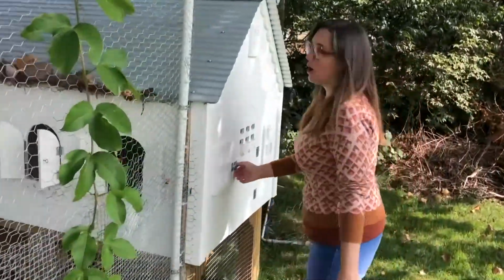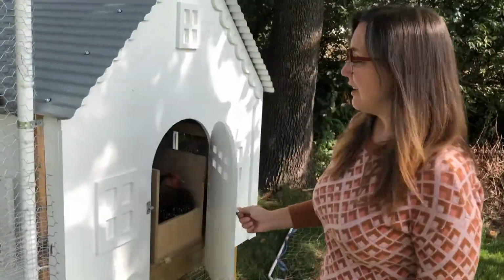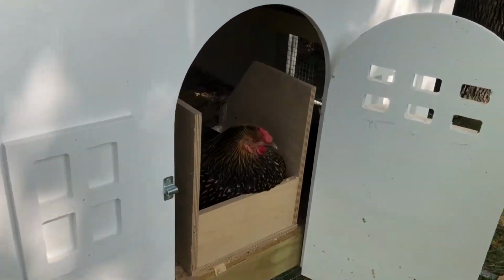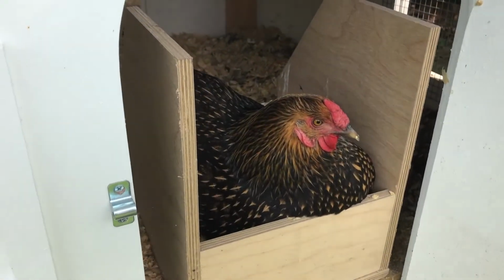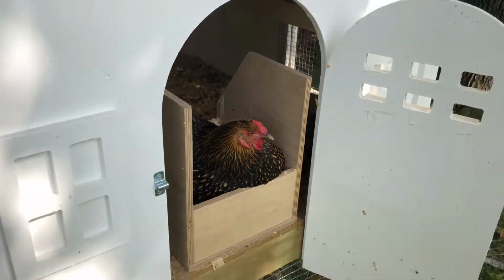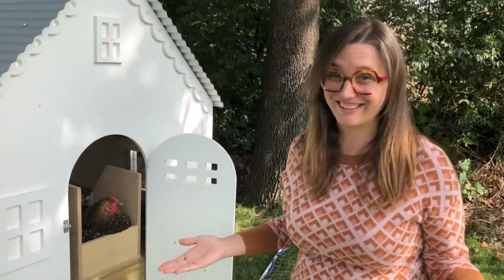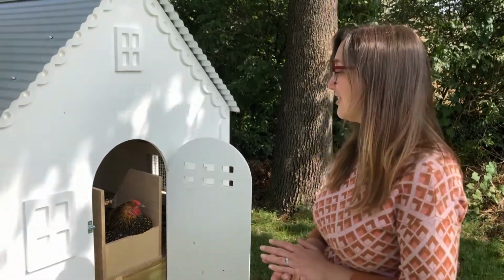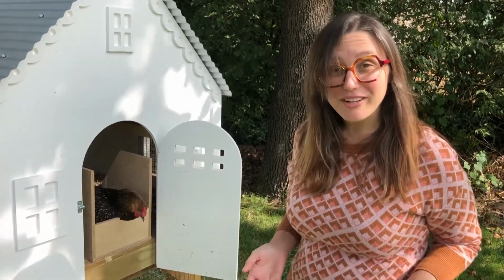Every day we open up the coop door. Oh, and look at what we find. I was not expecting to see a chicken in here. What is she doing in here? That's a good question to start off with, isn't it? Okay, so normally when I open up this coop door, there's no chicken there, and I find, do you know what I find? Eggs. And we collect the eggs every day.